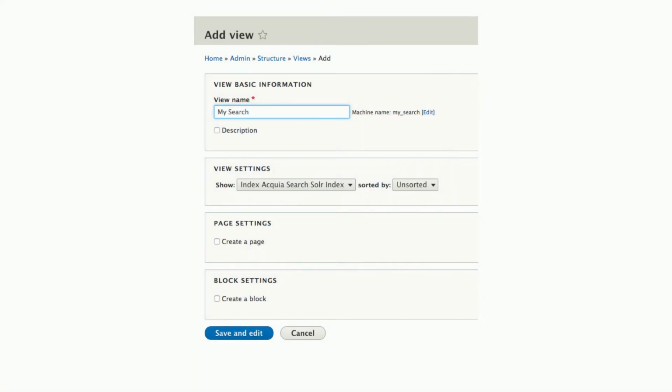Everybody here has probably used a view before, so we just go and create a view. Instead of showing content, you will pick the index that you want to search. So if I have 5 indexes, there'll be 5 indexes there that I can select from. And then we have the option of creating a page or a block. Your normal inclination is going to be, well, it's a search page, let's create a page for this. I don't recommend doing that. We do that sometimes. I prefer to make blocks.